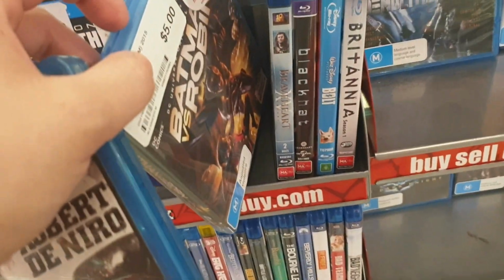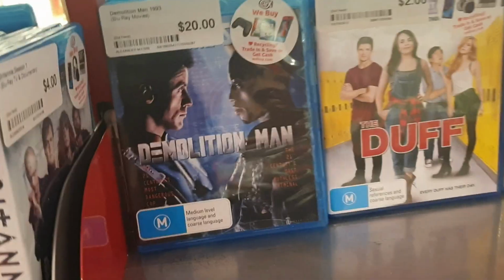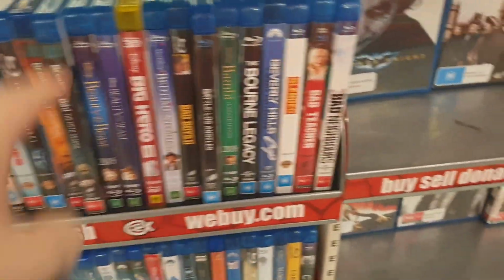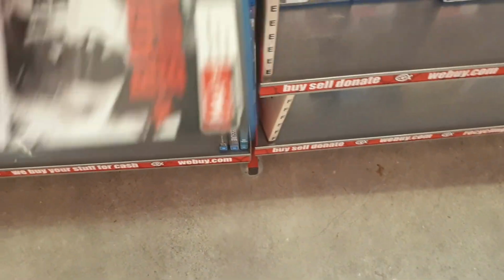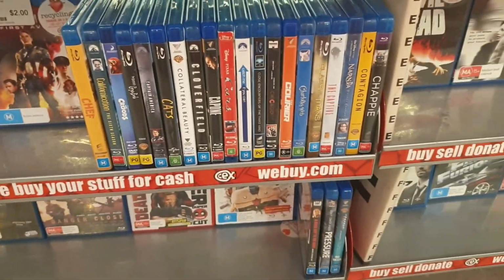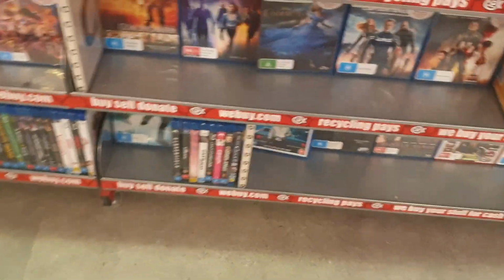Just looking at some of the DC animated titles there, I have been keeping a lookout for those animated titles, been getting into them lately. I was really interested in that Big Hero 6 3D Blu-ray case, because I've never seen a yellow 3D Blu-ray case before. So that was quite something different.